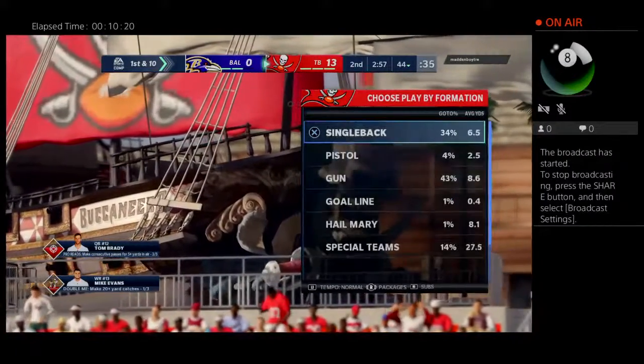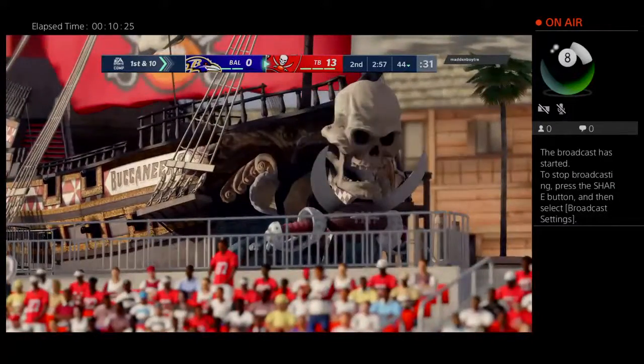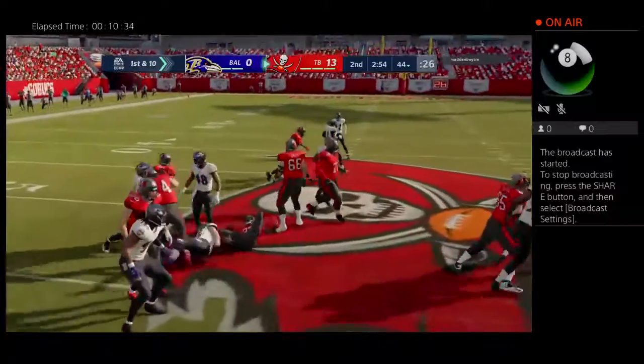And the Buccaneers defense holds and they get the football back on downs. The Tampa offense ready to get their drive started. They had to go a long way on their last drive to score the touchdown. This time they get at least a little bit more of a cushion with field position.